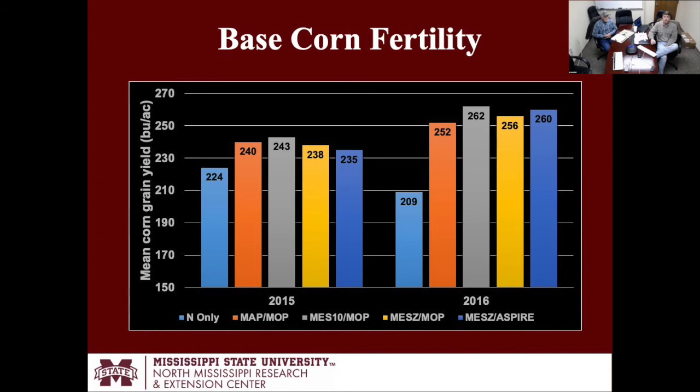So in this, we had a nitrogen only treatment where we didn't have any phosphorus or potassium. We had muriate of potash and monoammonium phosphate as our regular blend, just supplying potassium and phosphorus out there. And then on top of that, we had some of the newer compounds that supplied some of those micronutrients to the equation. And what we saw across both years was that base corn fertility was really the key to reaching those high yields. We did see a little bit of an increase from the base fertility, especially in 2016, to some of those micronutrients.